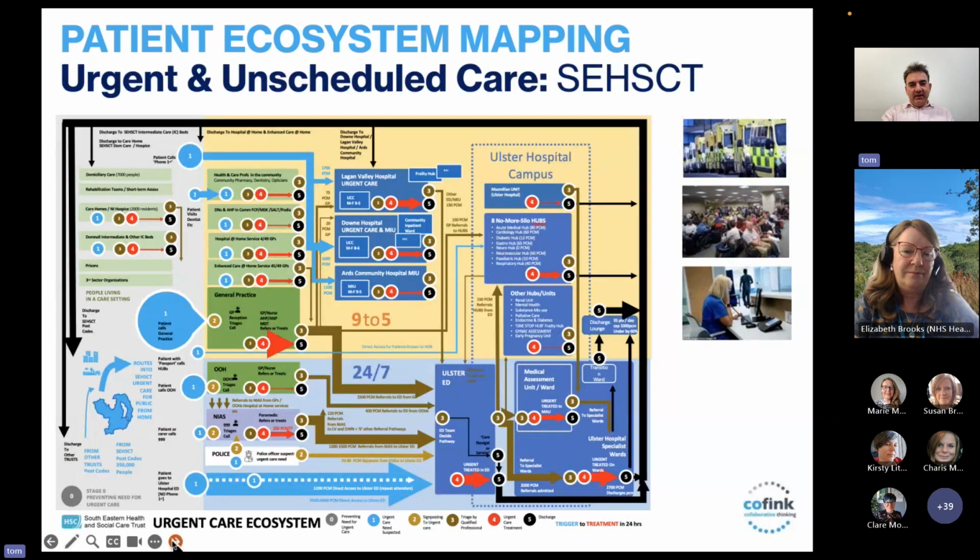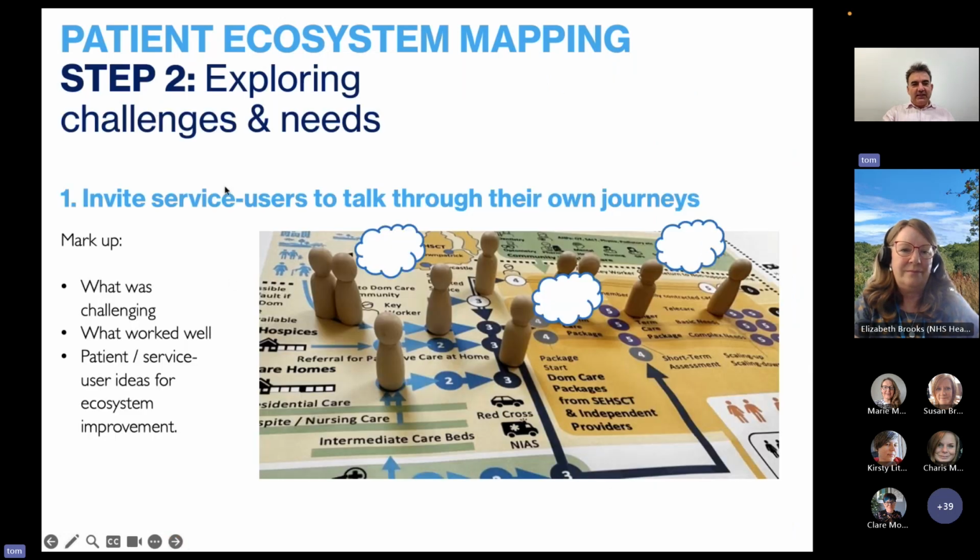So you go from the baseline map. Once you've co-created it, it becomes really, really complicated. So this is urgent unscheduled care in the South Eastern Trust, just outside Belfast. And I'll say a little bit more about this in a moment. Okay, so you create the map. Once you've created the map, you can then use it as a way of exploring challenges and needs. So in principle, there's 2 ways of doing that.